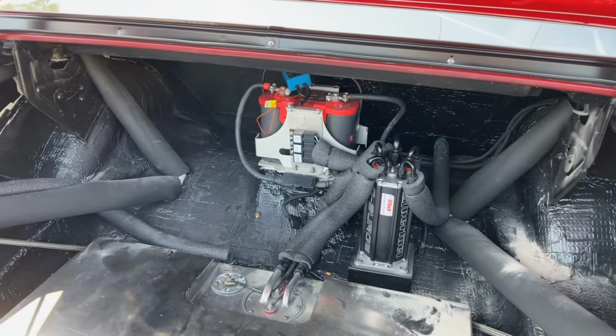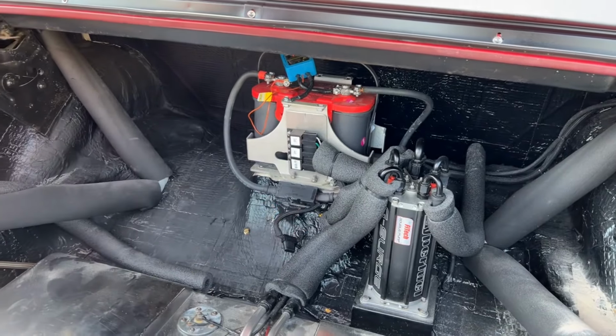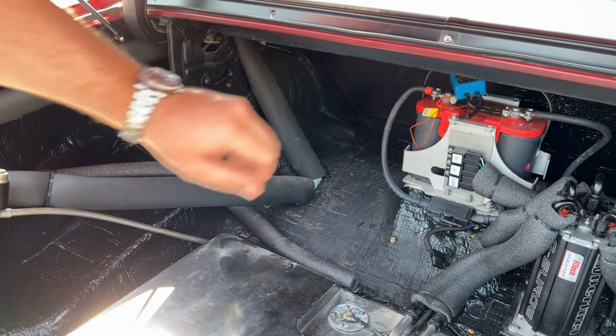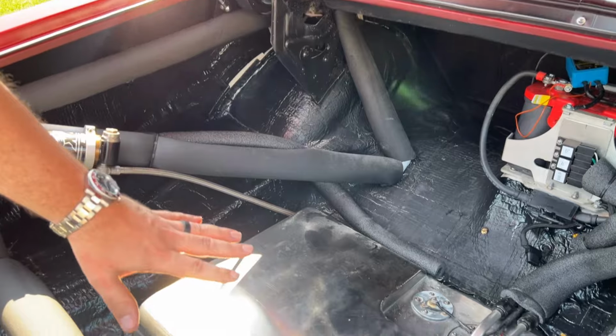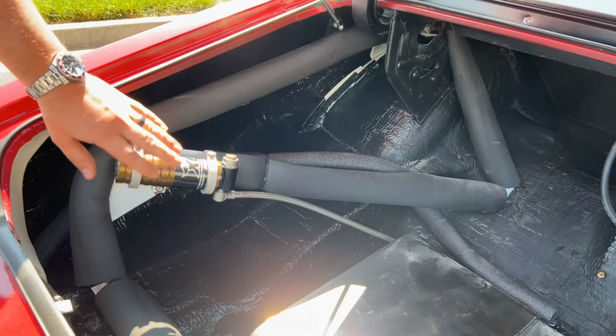You've got your fuel pump there. That's what you're seeing right here. This is your fuel pump for the Fitech system. You've got your red top Optima battery there as well with some relays, and you've got your fuel cell here as well. Also, this is what I was talking about, the Fox shocks, where you have the remote reservoirs.